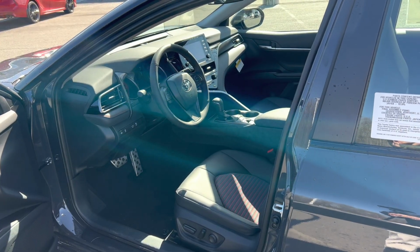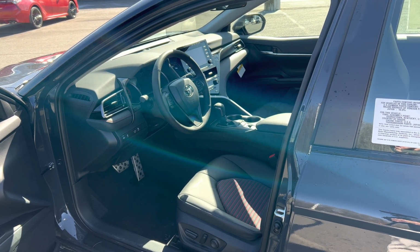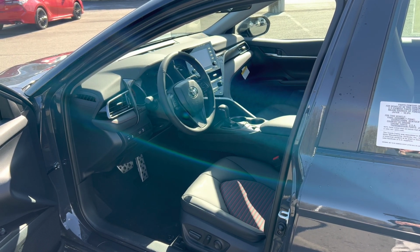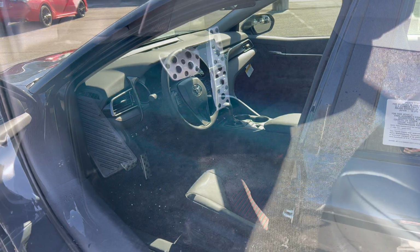All right, before we get into this beautiful Camry TRD's interior, you're going to want to know, Mike, how much does this car cost? Well, MSRP, the way this one is optioned, $35,377. So let's check out the interior.